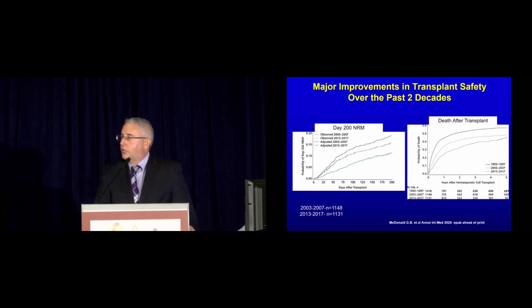Transplants are getting much safer. In the last 30 years, there's been a significant reduction in the chances of dying from the transplant, with 200-day mortalities being about 20% 25 years ago, and now in this last decade being reduced down to about 10%. So although they're safer, there's still significant risk associated with these procedures.